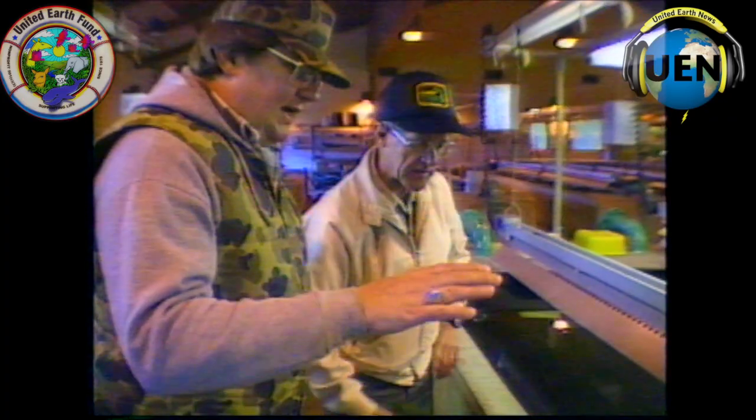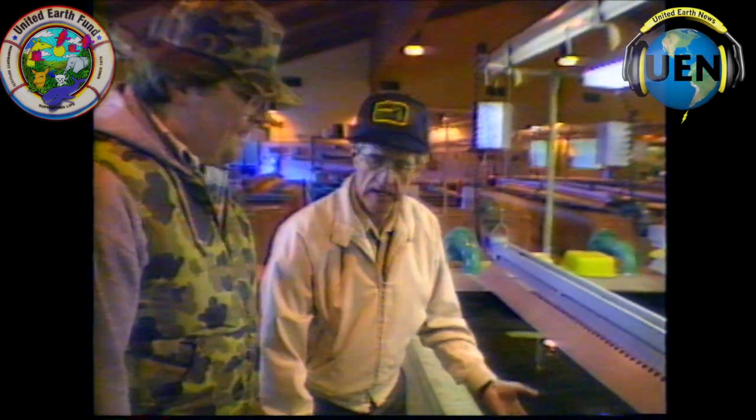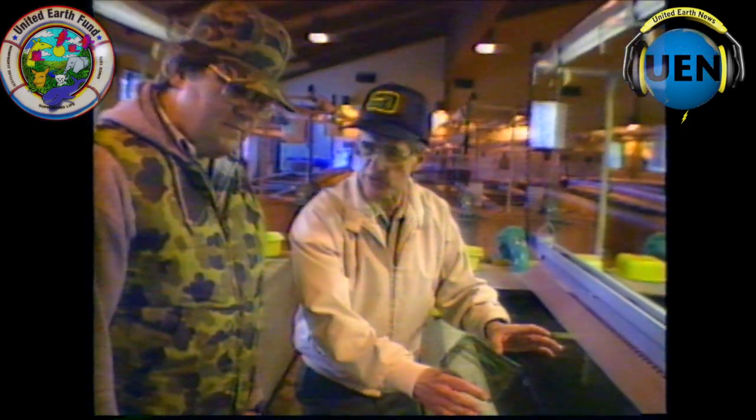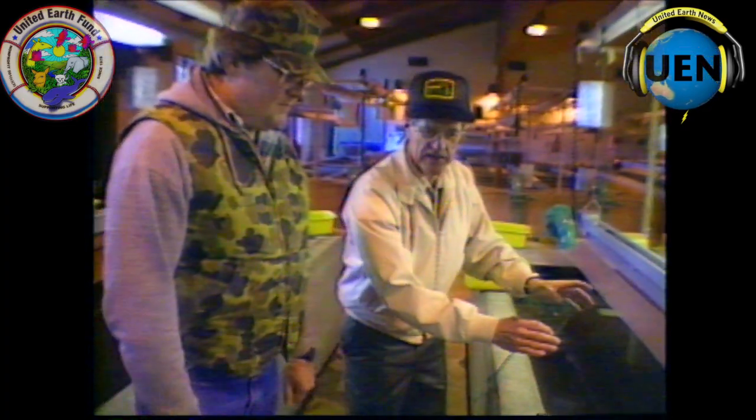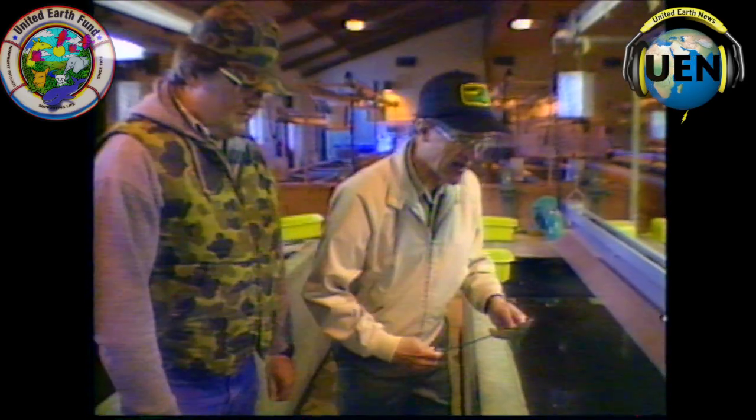On this particular diet, is their growth rate really good? Extremely rapid. It's so rapid that if you're gone 3 days, and you're one of the workers that works around here, you come back in here after 3 days, you can notice a definite expansion in the size of each one of those fish. I'll net out some of these.